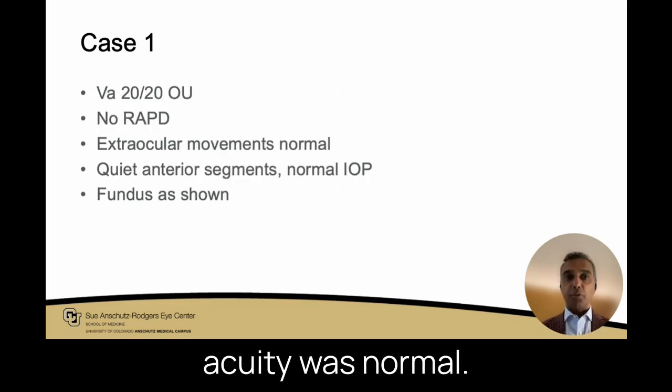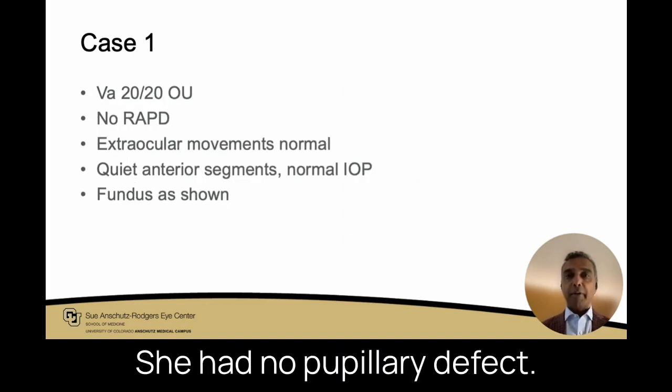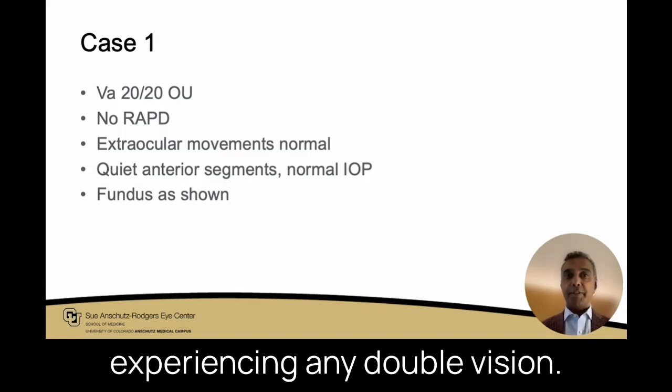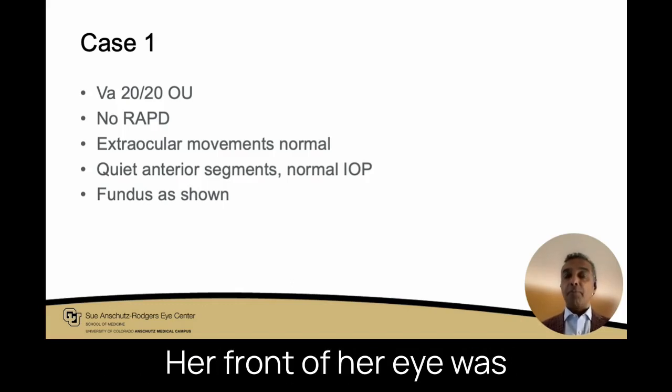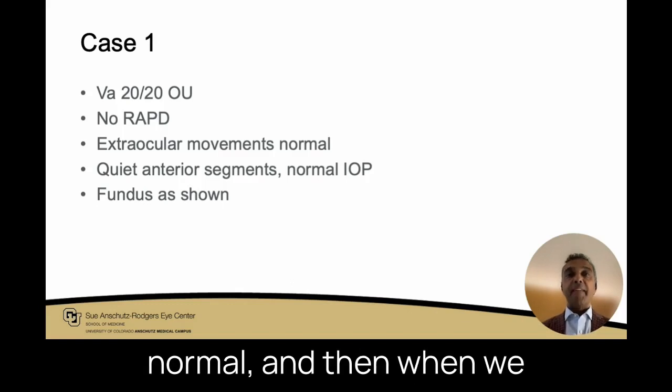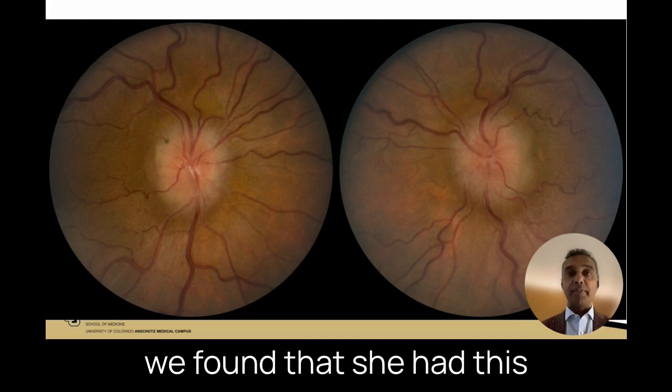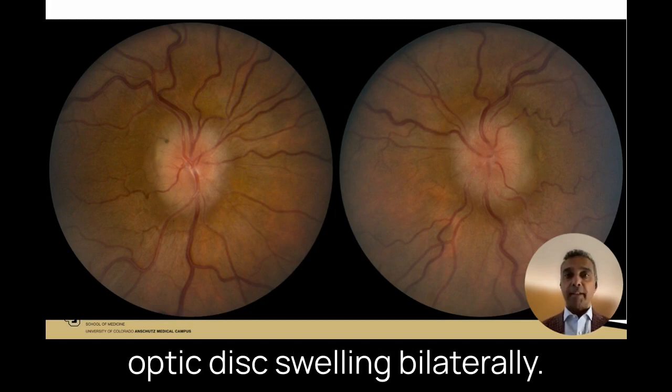The patient's visual acuity was normal. She had no pupillary defect. Her extraocular movements were full, consistent with her not experiencing any double vision. The front of her eye was normal. And then when we looked in the back of her eye, we found that she had this optic disc swelling bilaterally.